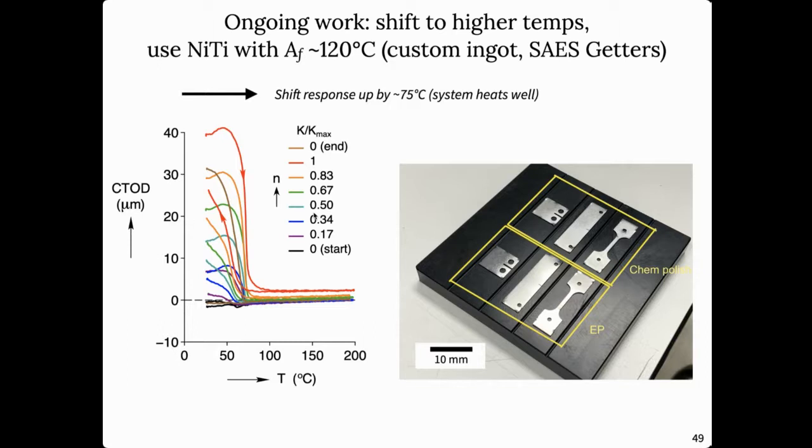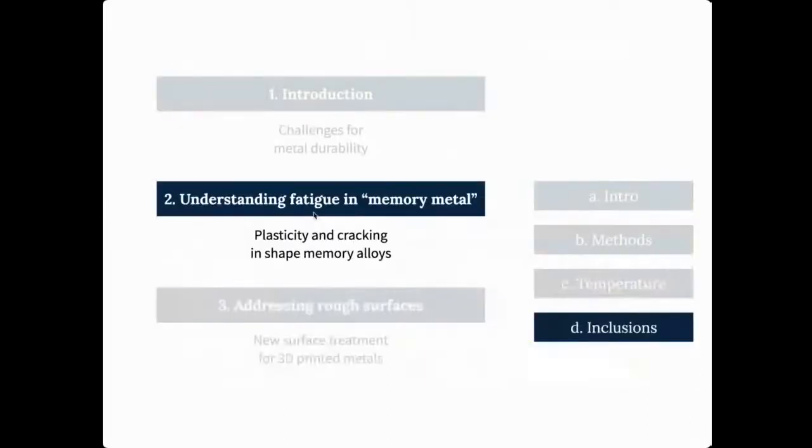And actually, I was just down in the lab before this talk, and Ethan, one of the graduate students, is working on setting up these new samples. We have them, and he's getting it running. So really excited about this work, but this is where we left off.